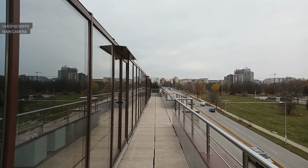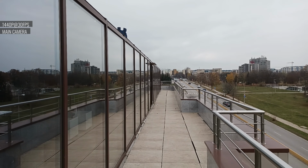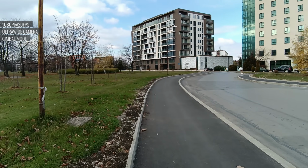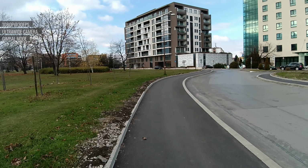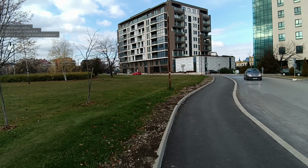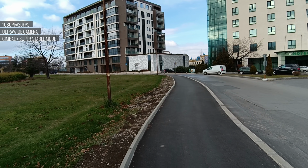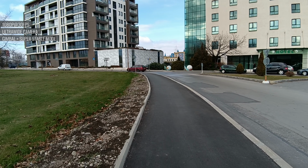There's no EIS on the main cam, and since there's no hardware stabilization here either, this footage is quite shaky. The gimbal stabilization on the ultra-wide works pretty well. It's not perfect though, with some bigger movements coming through once in a while. If you want extra smoothness from the ultra-wide, there's a super steady mode, which adds EIS to the mix. But because it involves cropping and upscaling, it lowers the video quality.